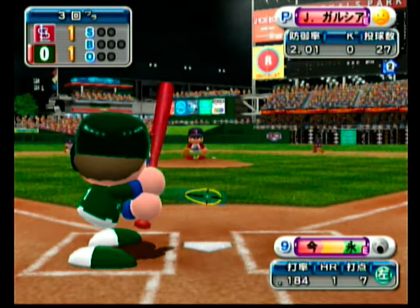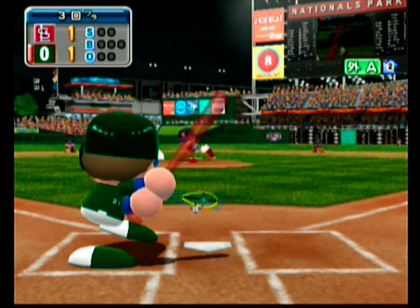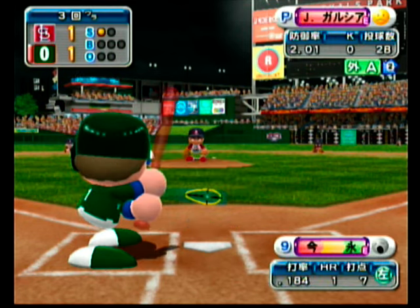Oita are leading off in this inning with the last batter in their lineup. Here we go with the first pitch. Strike! He put that first pitch right in there.